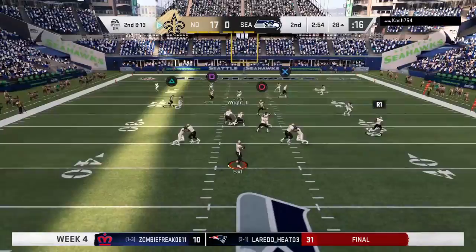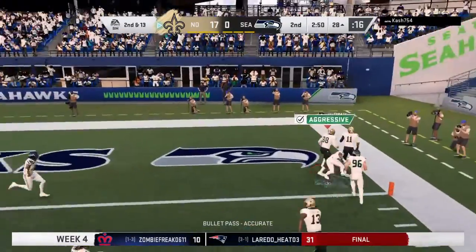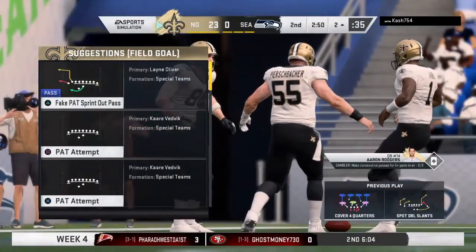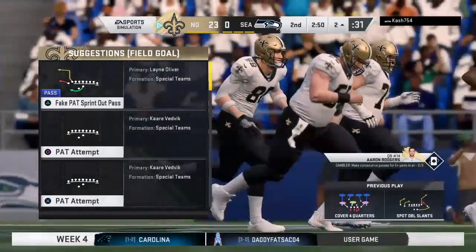From the gun, Earl. Going for it all. And he's got it. Touchdown, Saints. Mike Gesicki, his first touchdown on the year. And the Saints able to stretch that lead out further.